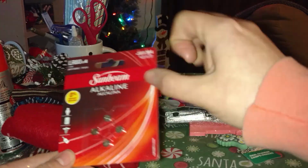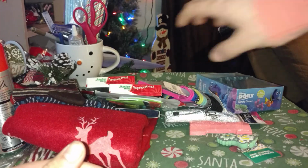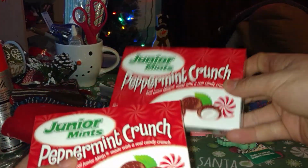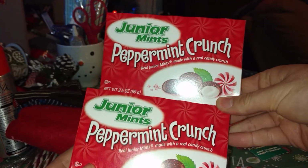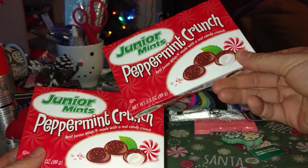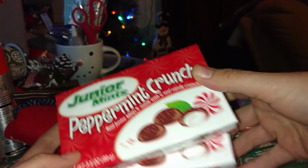So these batteries are from my mother-in-law. She wanted them for her watch. Got that. These are stocking stuffers. The kids typically get some of the same stuff, but some of it's different. Like, this is from my daughter and my stepson. They both really like mints and peppermint, so I thought these were really cute.